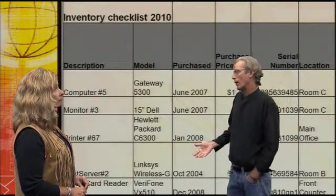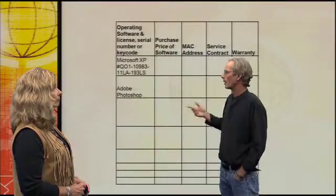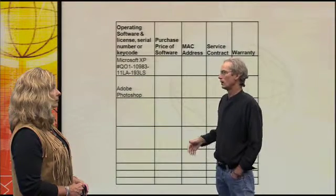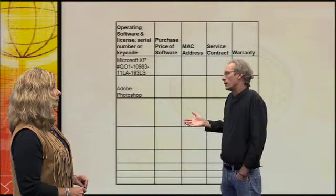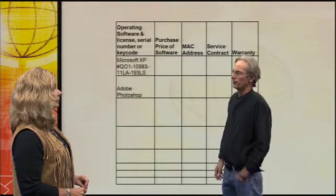In terms of software, I would suggest you also list your software as part of this inventory. You need to write down the software associated with each computer, its serial number or key code, and any other information that's required to operate the software. A lot of software today is actually downloaded, so that information needs to be stored as well.